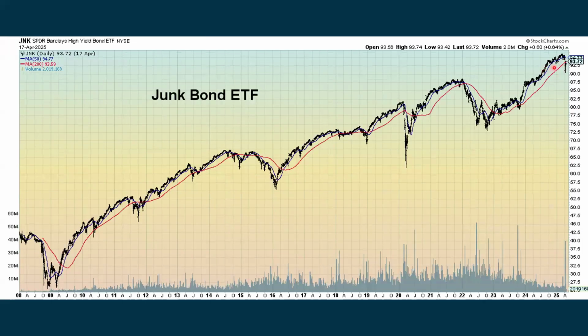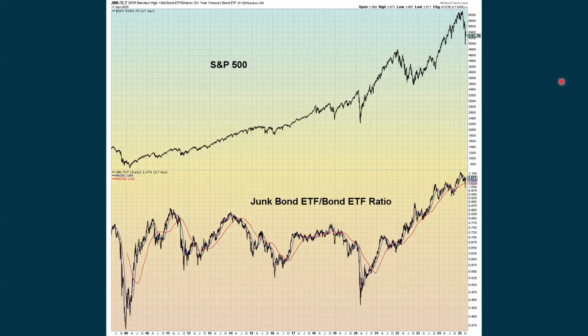Junk bonds, they're hanging on, they're doing okay, but they were under some weakness here recently too. And then we look at a ratio where that ratio really came down, but this is still in an uptrend. Folks are still favoring junk bonds, even though they're riskier, because they get a higher yield with that than with government bonds.